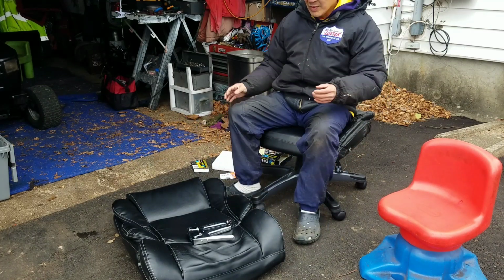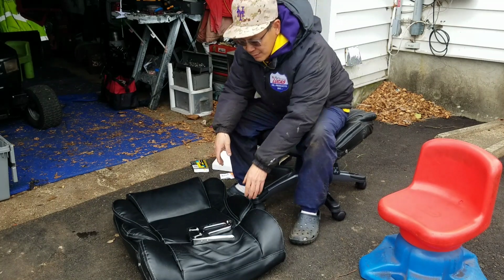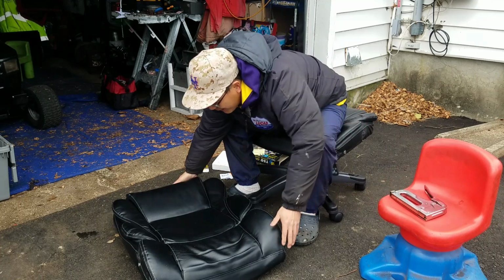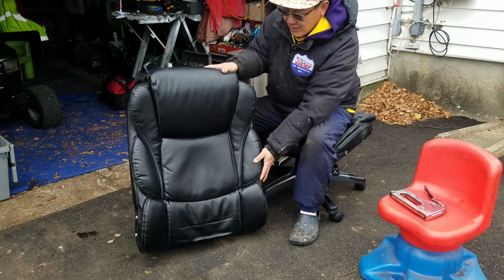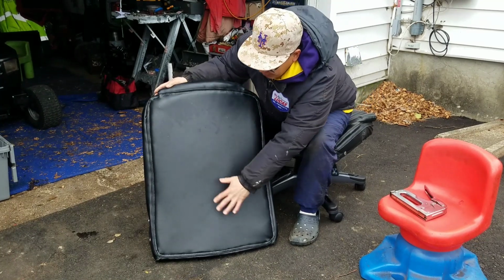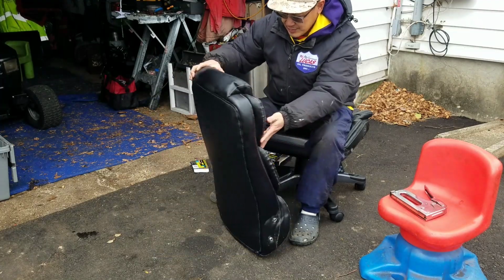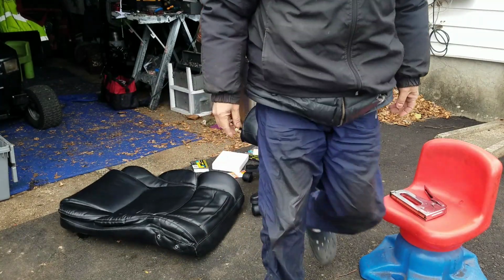See? So then I thought, well, I took the back off, but look at the condition of this back. It's also very good, especially the back. Look at this big piece of leather. So I thought to myself, what should I do with it?